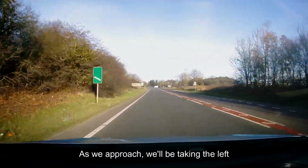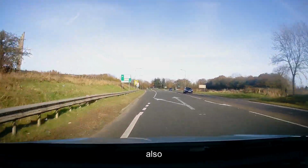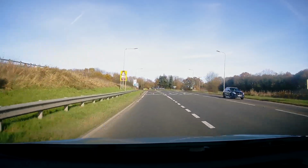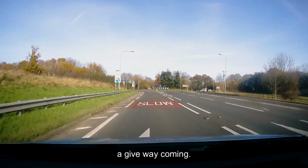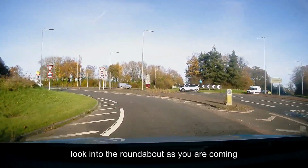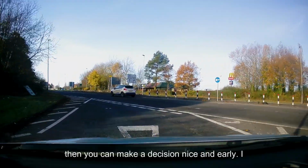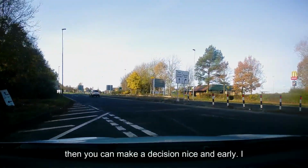As we approach, we're taking the left-hand turning, and you can see we've got our own filter lane. It's also telling you there's a sharp bend, telling you must turn left, and there's a give way coming. It's also advising you to slow down. Look into the roundabout as you are coming round, but remember to look which way you're going also. Then you can make a decision nice and early.